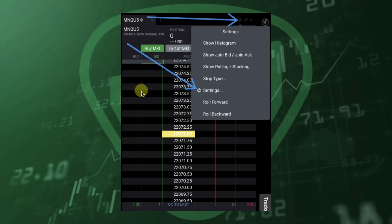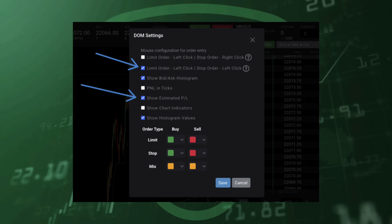Okay, the next thing I want to point out on the brokerage account is setting up the DOM. I'm going to show you what I do. If you click the cogwheel on the DOM and then click settings, it's going to bring up this screen. I have a couple of changes here where I click this one over here so I can do limit orders, left click, stop order, left click.